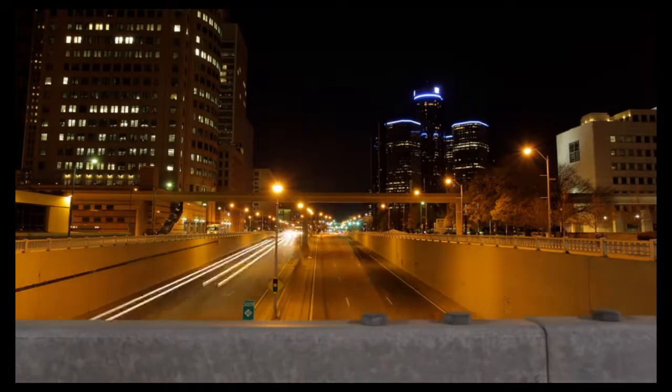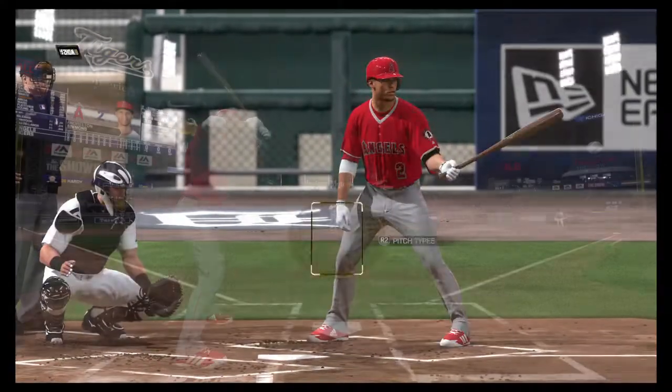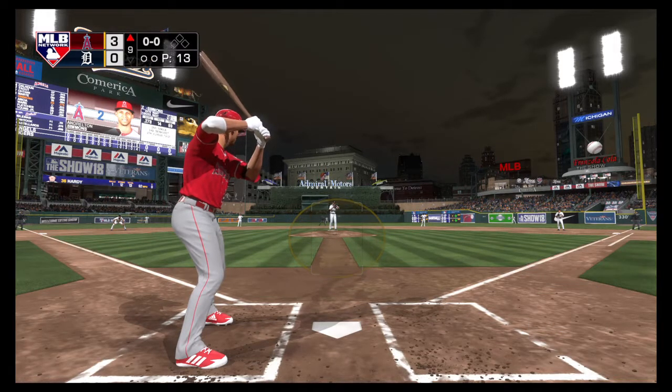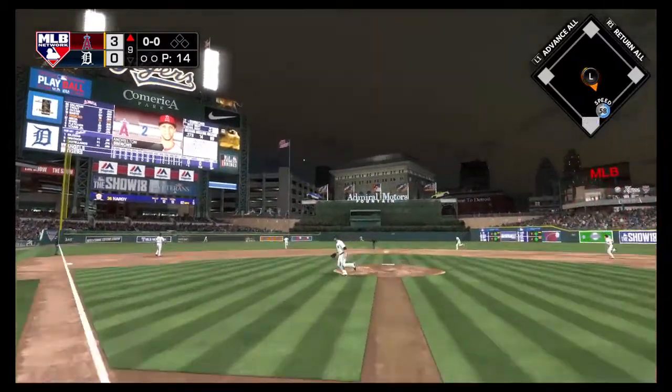We're set for what's left of this ball game from Detroit as we welcome you back to this MLB Network broadcast. Now at the plate, Andrelton Simmons. He's working on a 1-for-3 thus far. First delivery to him on the way. Line toward the alley in left center.